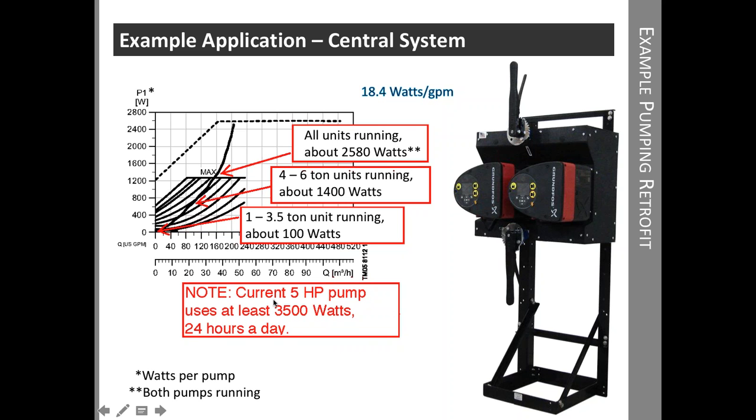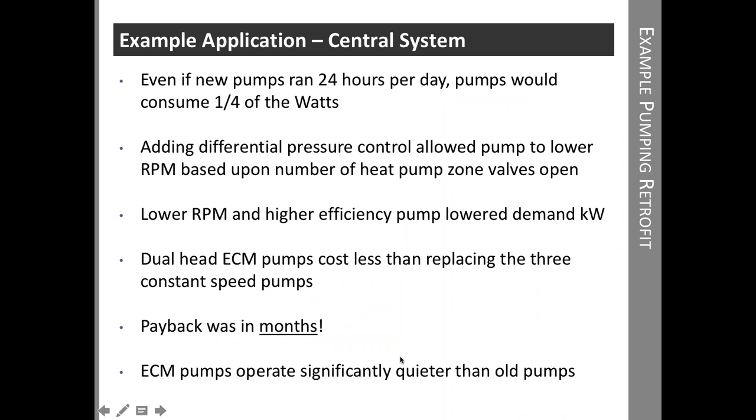And to compare, that 5-horsepower pump used 3,500 watts 24 hours a day. That's just one pump. There were 3 of them. So you can imagine this was a pretty quick payback. And we could have actually just replaced those pumps with ECM pumps, and we would have been a quarter of the energy usage, even if we let those things run 24 hours a day.